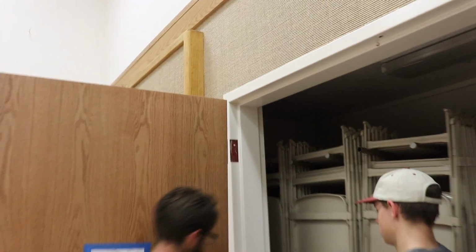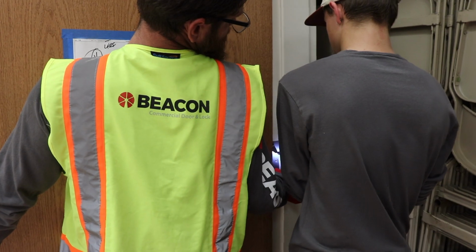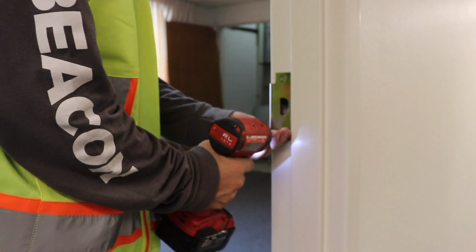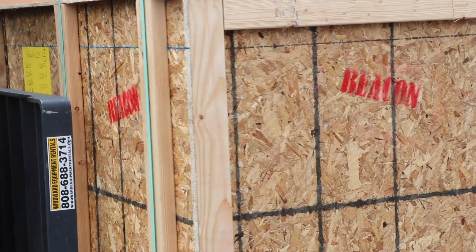Pre-installation ensures the highest quality of installation with no more shortages, no more garbage, no more hardware rooms on site to store doors and hardware in for weeks or months until they're hung. It all happens in our warehouse before it ever shows up on site.